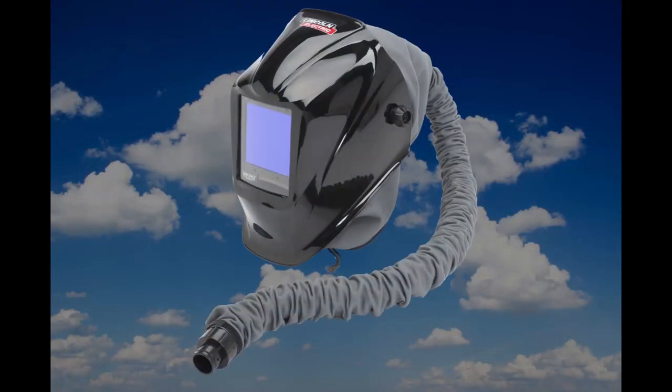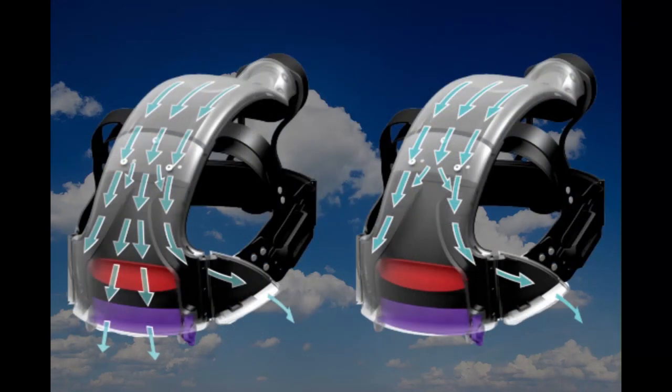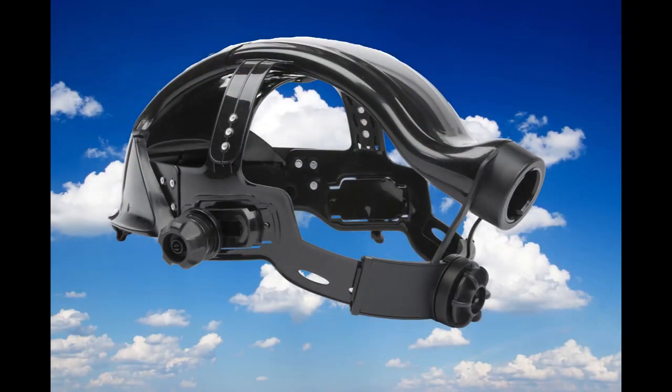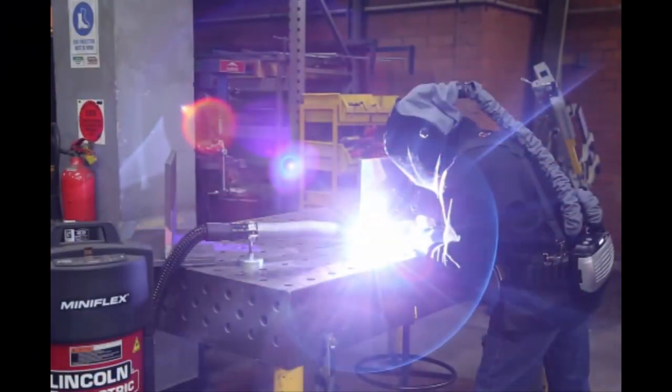The unique feature on the PAPR is the two baffling systems. The first baffle controls the ratio of air over the forehead. The second baffle deflects air to your temple. This keeps the air away from your eyes so they will not dry out. These baffles are customizable for your own environment.